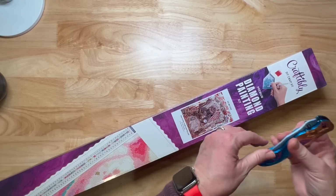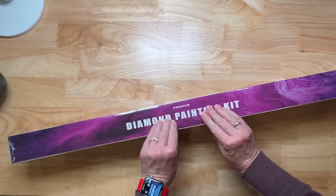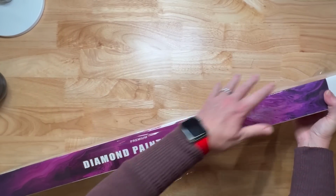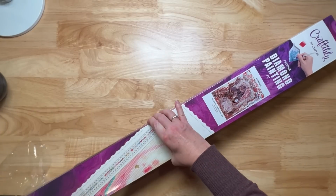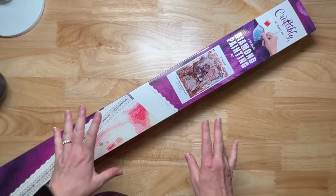Okay, now they do come wrapped in cellophane. So I just kind of slice it on the side. It just tears right open. So they're very, very nicely packaged. And again, Craftibly used to come in tubes. So if you still want that telescoping tube, you can just purchase that separately and put a note in the notes section when you purchase that you'd like your painting in the tube, or in addition to the box. So you just let them know how you want it.